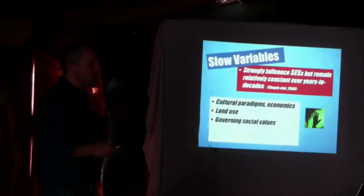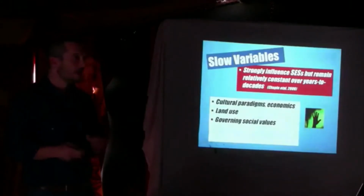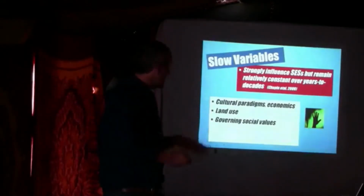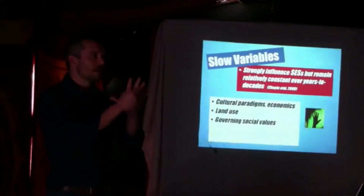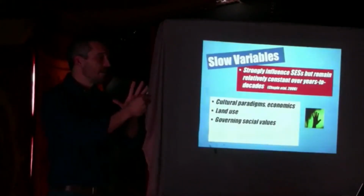Economics, types of land use can be slow variables, they change slowly over long periods of time. Governing social values can be slow variables. So again, that rule of thumb comes into play. Those are usually the drivers of that attractor state, and they change slowly.